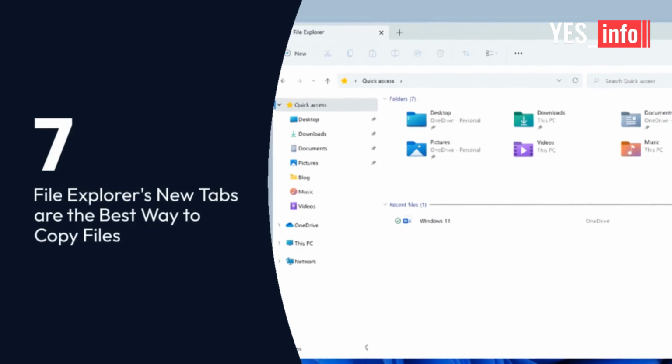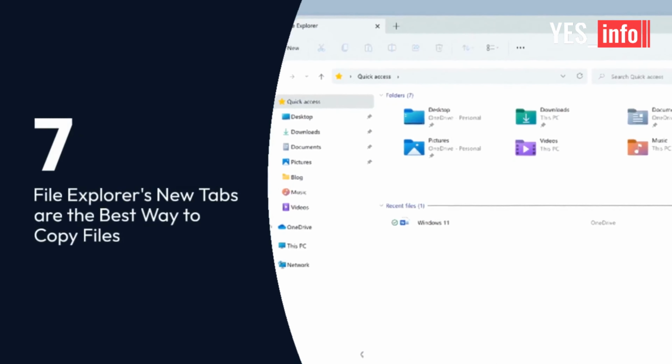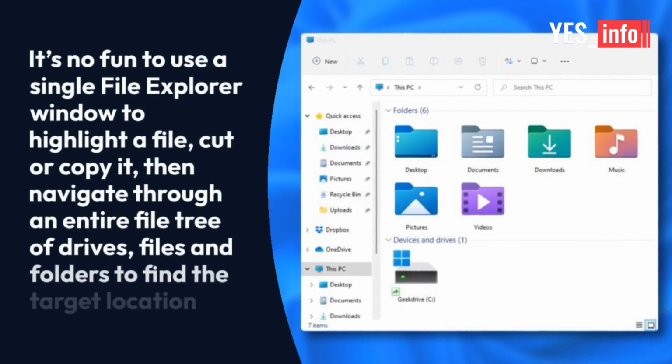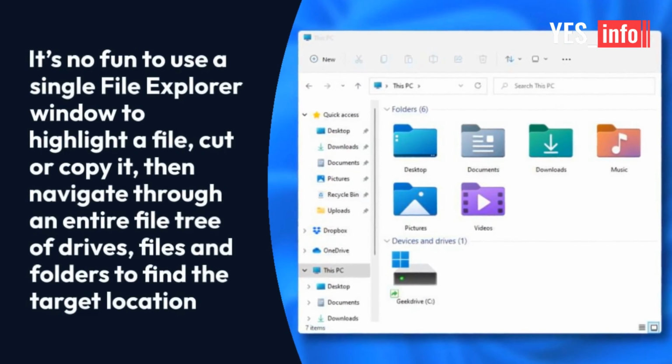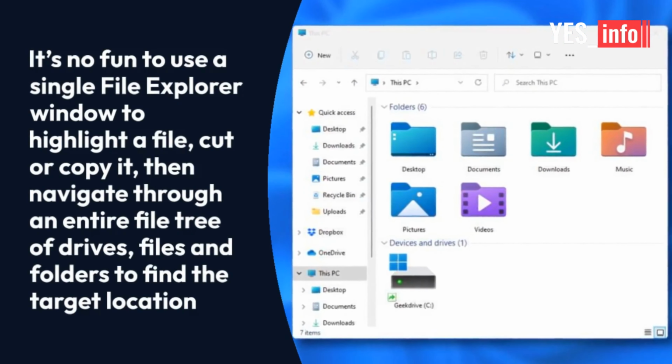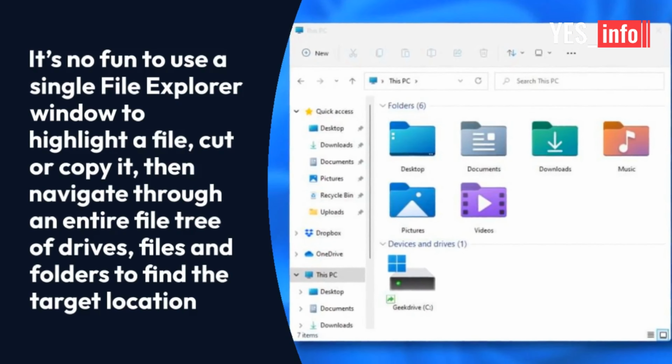Number 7. File Explorer's new tabs are the best way to copy files. It's no fun to use a single File Explorer window to highlight a file, cut or copy it, then navigate through an entire file tree of drives, files and folders to find the target location.